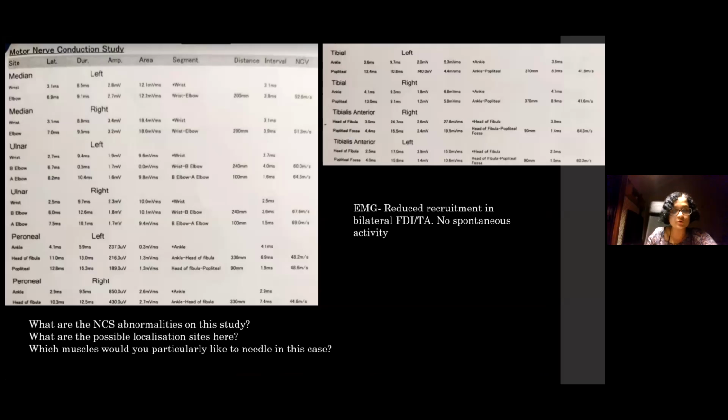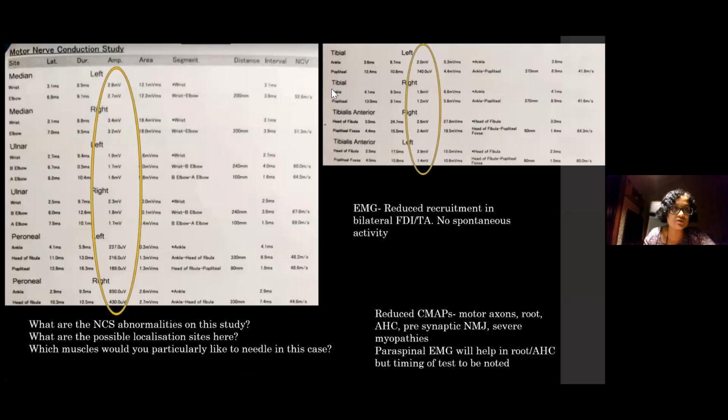But if you look at the motor studies, they are abnormal. So you have the motor responses are reduced. So it's an axonal pathology with conduction velocities normal here. And you can see again the axonal pathology. So it's a generalized axonal pathology. So you would be tempted to think it's preganglionic because your SNAPs are normal.